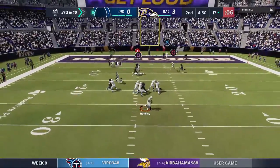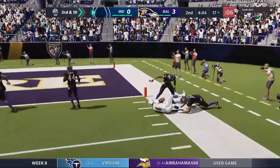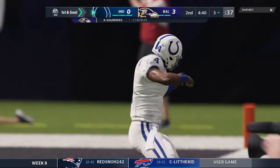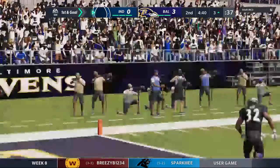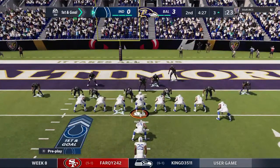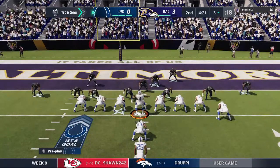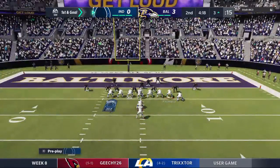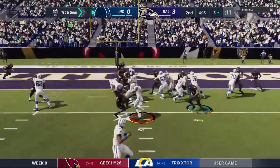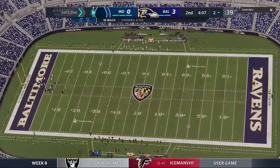From the gun, Huntley. Flush to his right. He can run for it, and he will. And stopped a few yards shy of the goal line at the 3. Good coverage downfield led to him taking off, picking up the first down on a 13-yard run. They'll run it with Mack. And he gets halfway home from the 4 down to the 2-yard line.